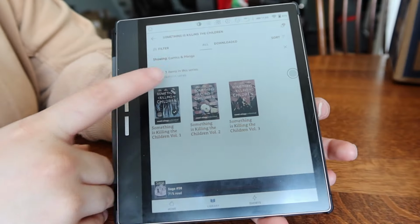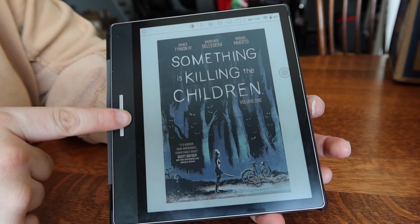I know somebody's going to ask about comics on the e-ink screen. So here I am pulling up volume 1 of Something's Killing the Children. Because I was going to do Saga.